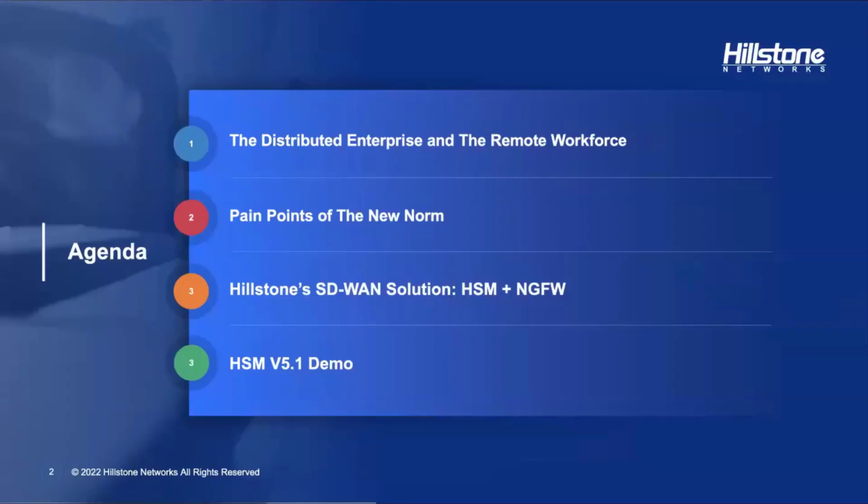For our agenda today, let's start by discussing what is the distributed enterprise and what is the remote workforce, as we believe these to be the new norms of today. Then, we'll follow up that discussion by considering the pain points of this new norm. We'll then introduce our solution to these pain points, which is a combination of our next-gen firewalls and our HSM SD-WAN controller. Finally, we'll close off today's webinar with a short introduction and demo of the new HSM version 5.1 SD-WAN controller.